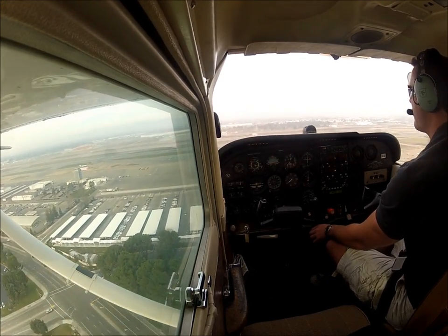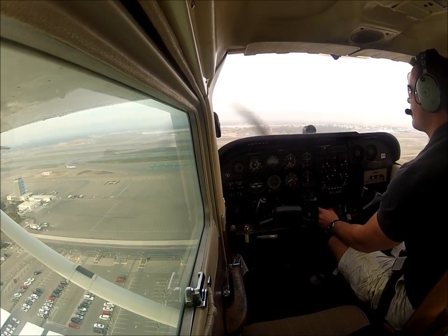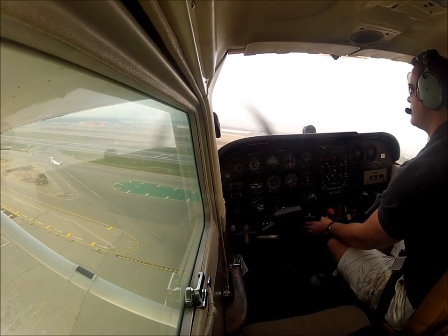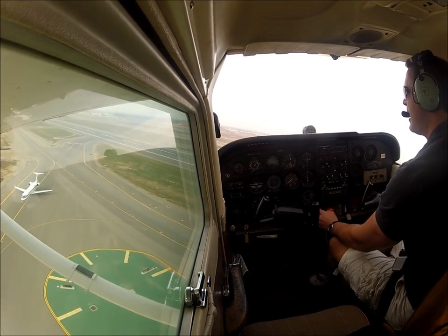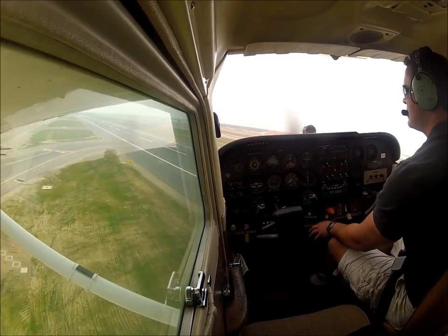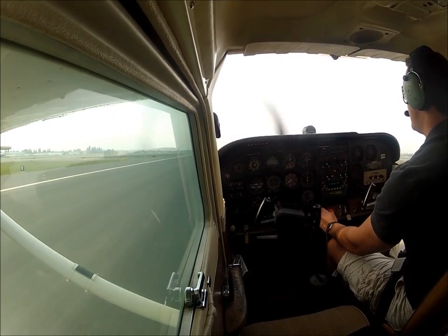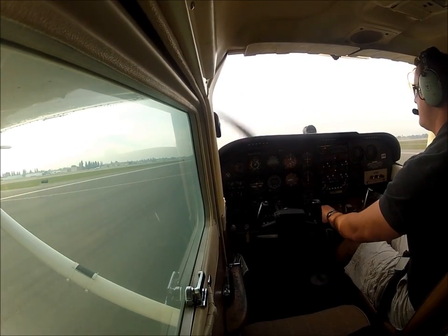Put down full flaps. There we go. We'll start our turn. A little bit slow here, so I'm going to add a little bit of power. Nobody's coming. Right over the center line there, just like that. Roll it out. We'll touch it down. Nose high attitude. Bleed off some speed. There we go. Flaps come up. Brakes come on.